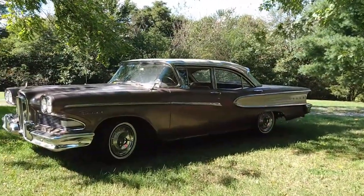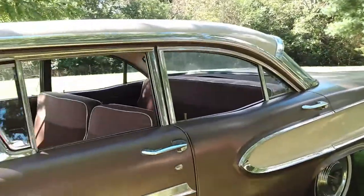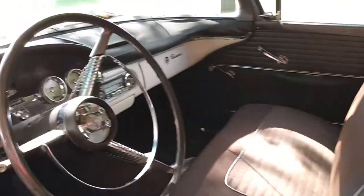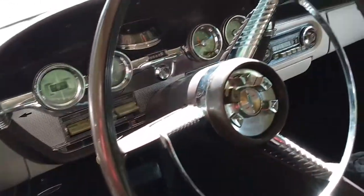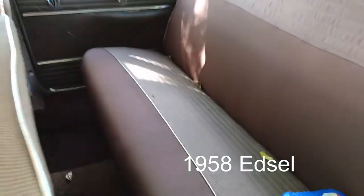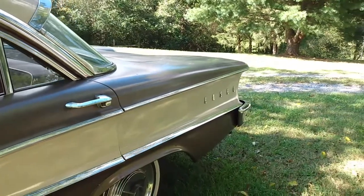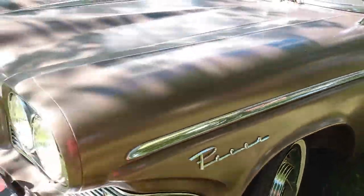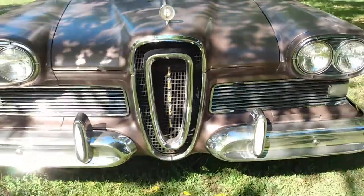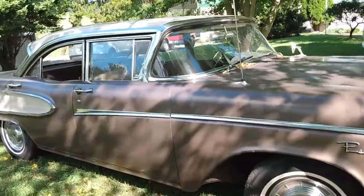This is an Edsel that he just bought. I think this is his newest acquisition. He has a collection. I'll show you inside. Look at the condition of this. Really nice. I don't know anything about cars, but I know some of you do. And you will appreciate this. Look how pretty it is. Show you all the way around. Very nice.